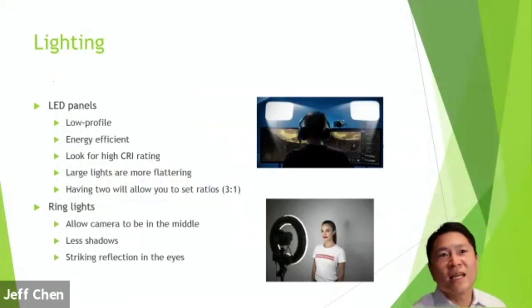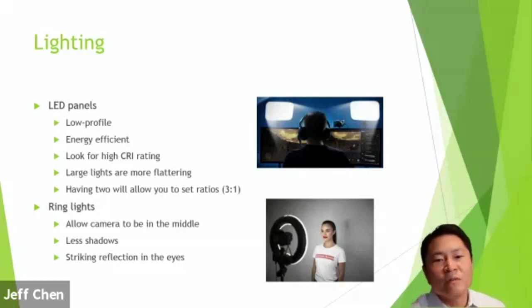Let's move on to lighting. So the lighting has improved so much recently. It used to be you had these incandescent bulbs that were really, really hot and huge, because if you wanted soft lighting, you needed a soft box or an umbrella, which adds a lot of depth. And so it's really hard to get that in front of your desk, especially if you're up against the wall. But these days with LED panels, you get these really low profile lights that can be really bright and energy efficient.